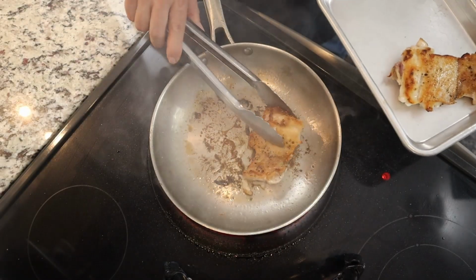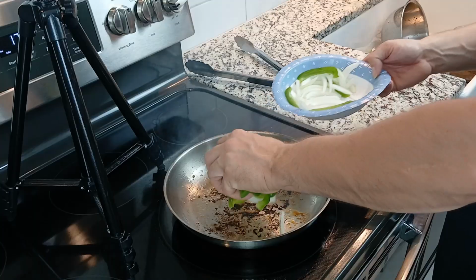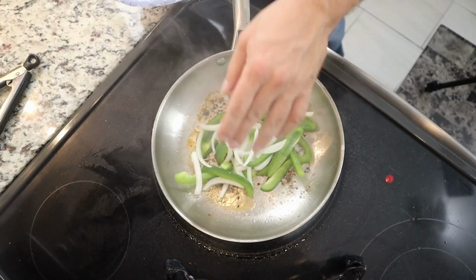And unfortunately, I forgot to press record on the camera, so you'll just have to take my word that they're in the oven. But that aside, the next step is to add a small handful of sliced green bell peppers and onions into the pan.